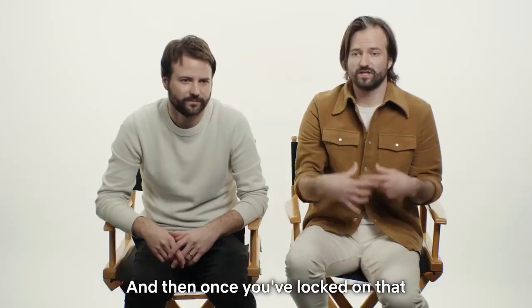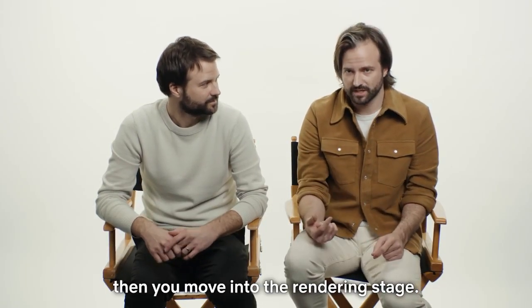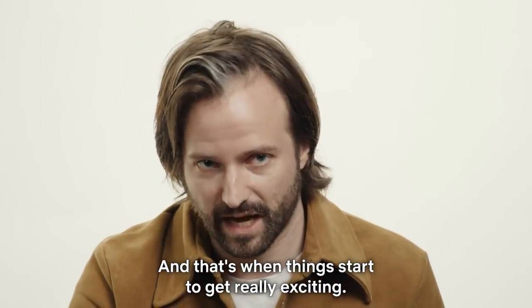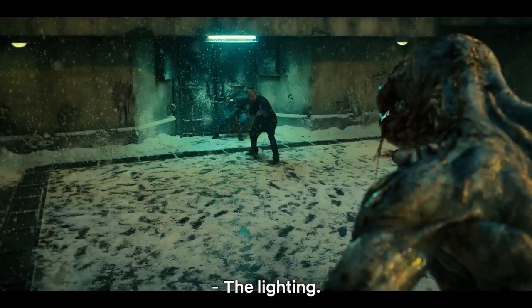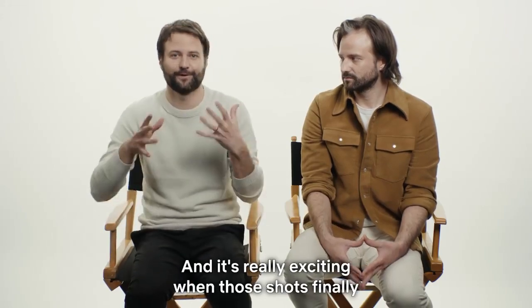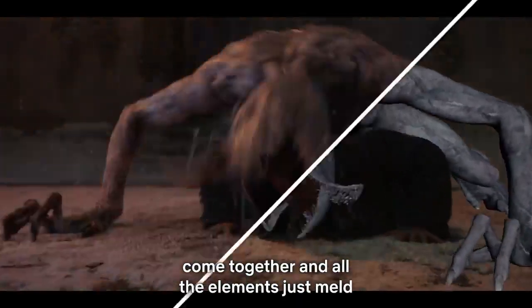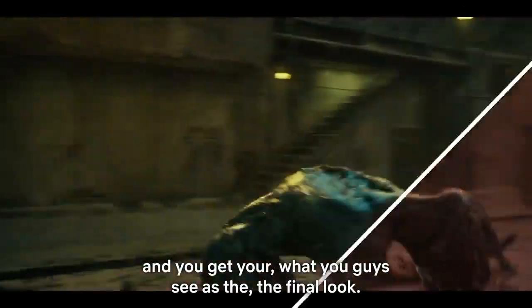And then once you've locked on that, you move into the rendering stage, and that's when things start to get really exciting. It's the same animation, but they get the skin, the snow, the lighting. Right. That's where he really comes alive. It's like, oh, wait, there's the Demogorgon, there he is. And it's really exciting when those shots finally come together and all the elements meld and you get what you guys see as the final look.